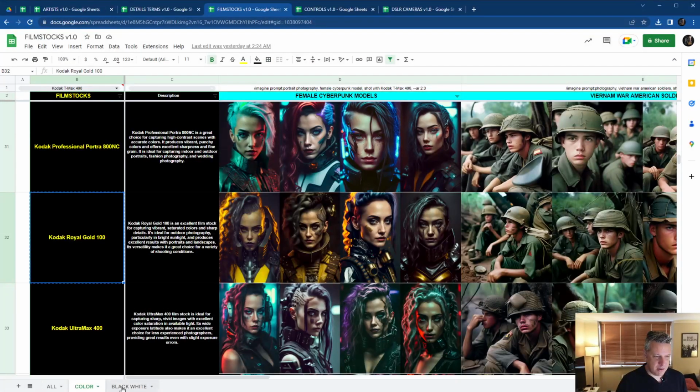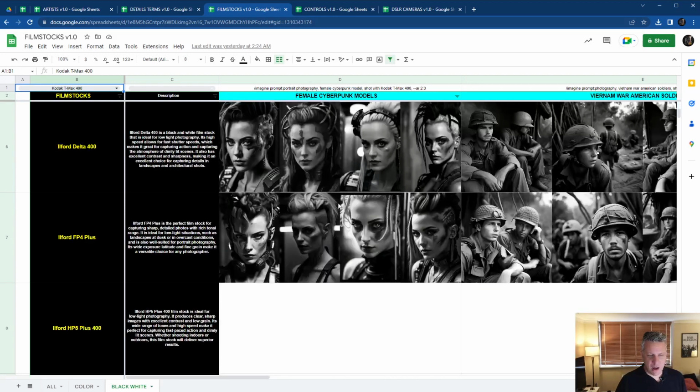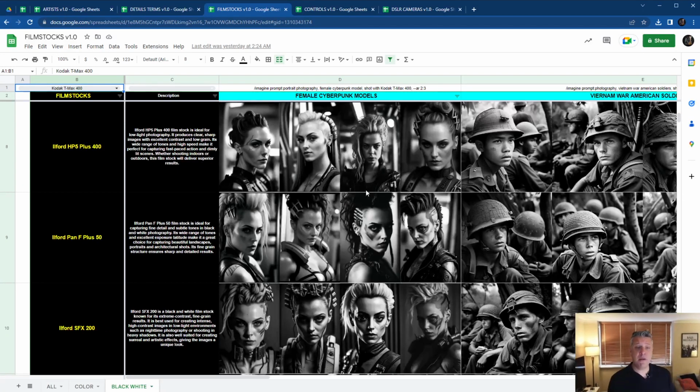Oh, by the way, on my file here, I have one just for black and white. So this company, Ilford, they have a lot of different types for black and white, different textures, different volumetric. So that's the point. Pretty much the volumetric lighting is done by the film, how they capture the light of the environment. So you don't need to specify volumetric lighting, anything like that. If you use the right type of stock film, your prompt can be very small.